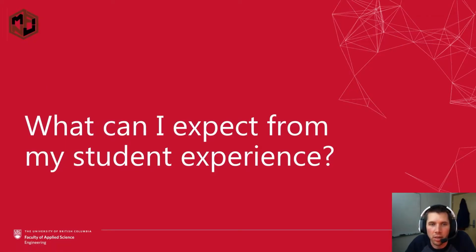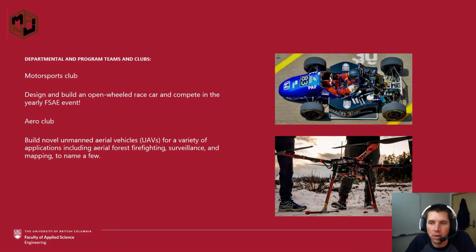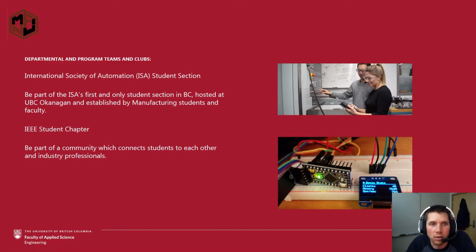What can you expect from your student experience? There are a few clubs on campus that would be interesting to students in manufacturing engineering. The first is the Motorsports Club, who design and build open-wheeled race cars. We also have an aerospace club if you're interested in UAVs or rockets or airplanes. We are also the host to the first and only student section in BC for the International Society of Automation. And we also have an IEEE student chapter which connects students to each other and industry professionals.